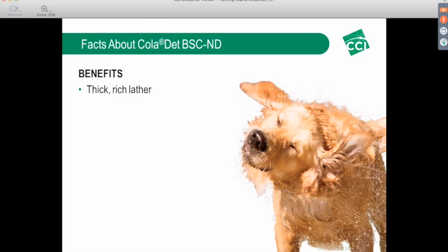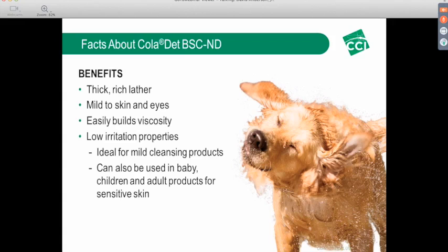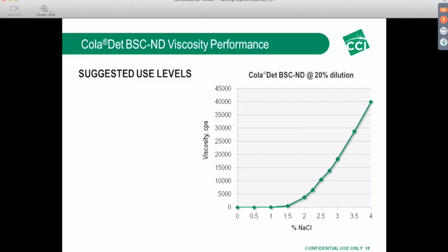Benefits: thick, rich lather, mild to skin and eyes, easily builds viscosity, which we'll show you here in a minute, low irritation properties, and ideal for cleansing products. Can also be used in baby, children, and adult products for sensitive skin. So on the next slide, we've got a viscosity curve for the product. And you can see this is basically a 20% dilution.